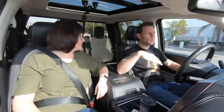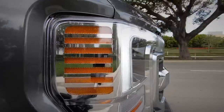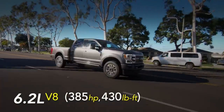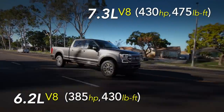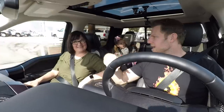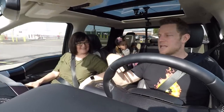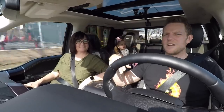Okay, so the engine we're driving is the diesel, but there are two gasoline engines. There's a standard 6.2 liter V8 and an optional 7.3 liter V8. Which, by the way, those are displacement numbers you are not used to hearing. Those are very, very big, totally. More mind-blowing numbers. The basic engine is plenty powerful. Step up to the 7.3 liter is only about $2,000, which sounds very reasonable.